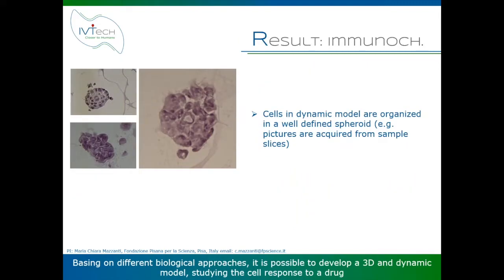From the immunochemistry analysis, the sphere-like shape is evident, as demonstrated by the section reported in the pictures.